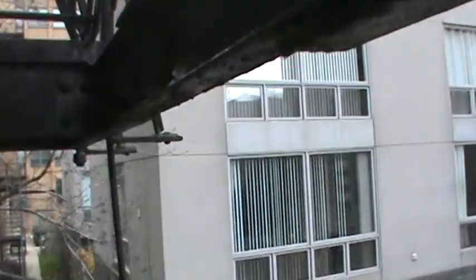So we've got to get off this fire escape. A lot of patch jobs, a lot of original hardware still left, except for the treads. Treads got rebolted 20 years ago, let's say. But the rest of this fire escape got patched with a lot of welds, a lot of patching. Tons of patching all over.